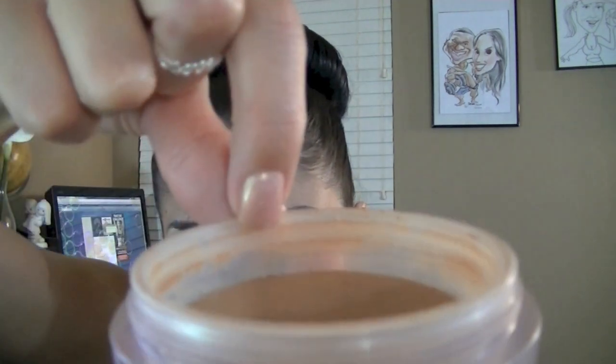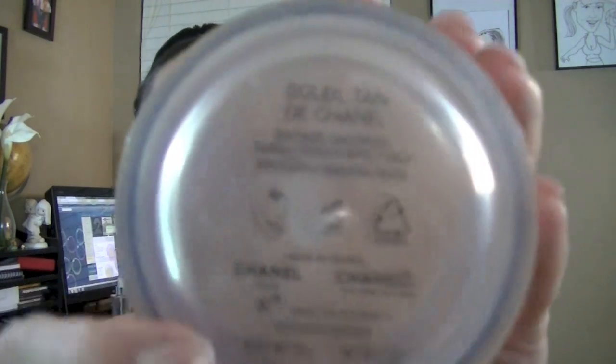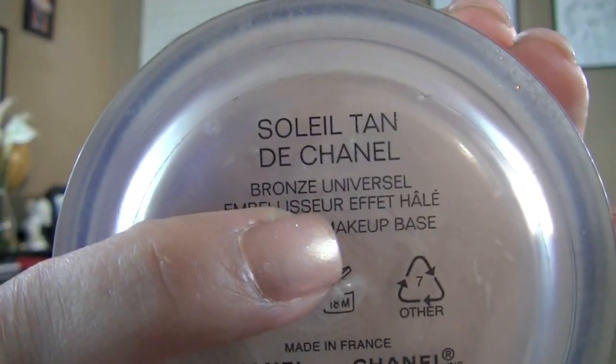And like I said, this is my second one, and it actually comes all the way up there. And I've hit pan. So this is a second. I'm sure I'm gonna buy a third, and it actually smells amazing. And this is called, and I hate saying this because with my Mexican accent and the names of these things, it's called the Soleil Tan de Chanel. I don't know, I might be saying it wrong, but I will put that down below, of course, like I do for everything else.